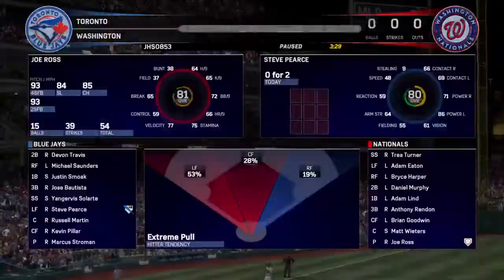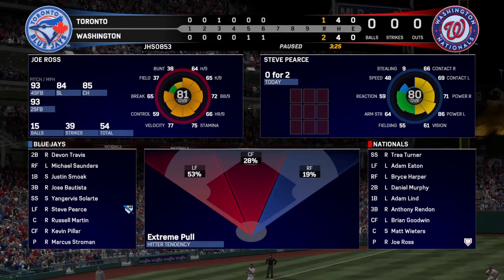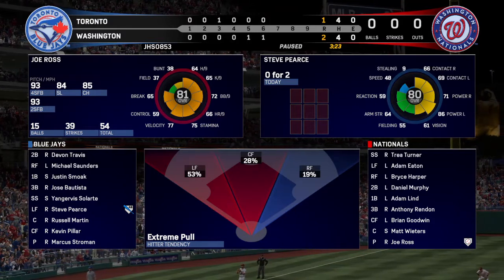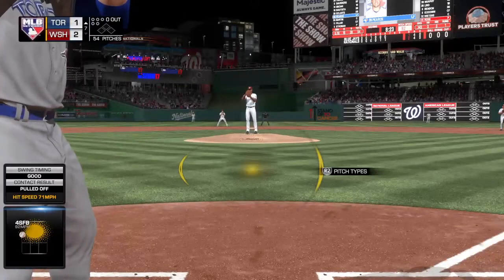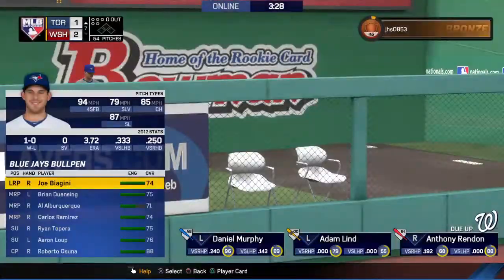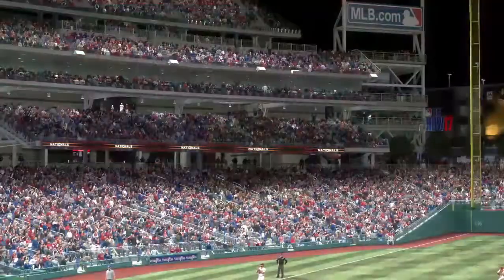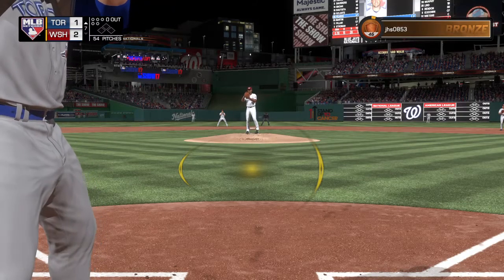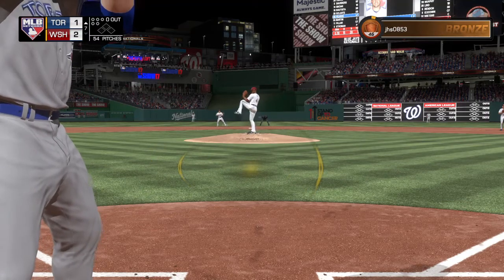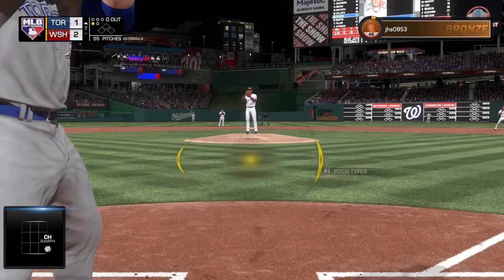Striding in once again. Steve Pearce, left fielder, Steve Pearce. Some activity out in the bullpen now as a couple of left-handers begin to stir. And he gets the call that time for strike number 1.